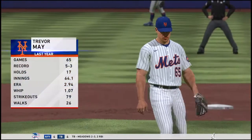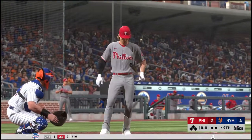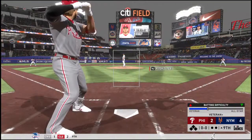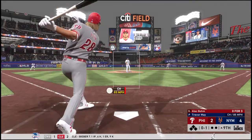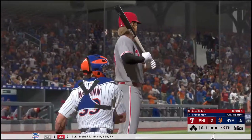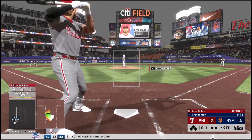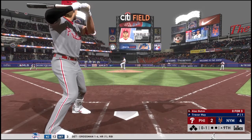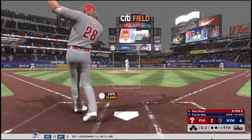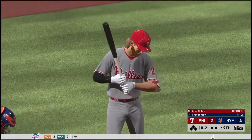Trevor May comes on from the pen, hoping to finish this one off here in the top of the 9th. Number 65. All set to start the 9th in this one, and standing in is the rookie third baseman, Alec Bohm. First pitch on its way, and we kick off the 9th inning with a swinging strike here, 0-1. Tying run stands on deck, but it'll only matter if the guy in the box can get on base. Yeah, and that has to be his mentality at the plate right now, Matt. He can't be the hero, so he needs to do what he can to give the guy behind him a chance to be the guy.